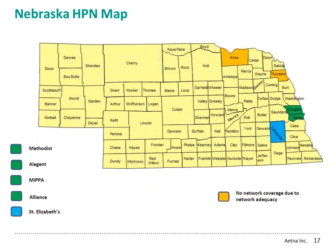Okay, and then we have our Nebraska High Performance Network map, and this is going to have the Allegiant, which is also the CHI, and the Methodist Health Partners, MIPA, Alliance Healthcare, and that's going to be in the Douglas and Sarpy counties, and then St. Elizabeth is going to be in the Lancaster county. All the other counties have our point of service network except for the Knox and Thurston counties. Those do not have network.